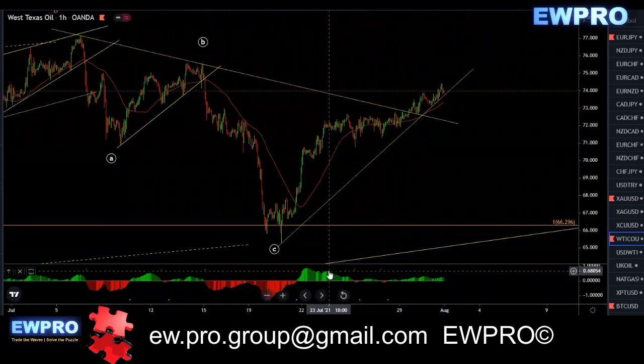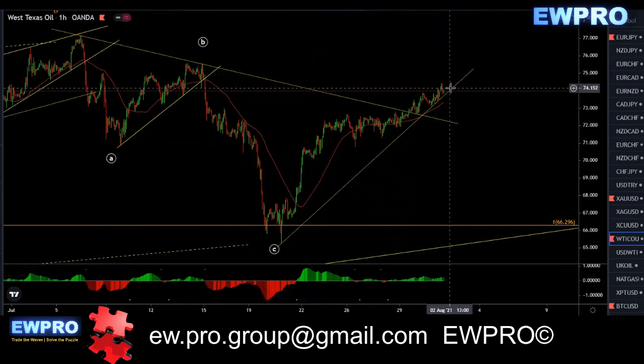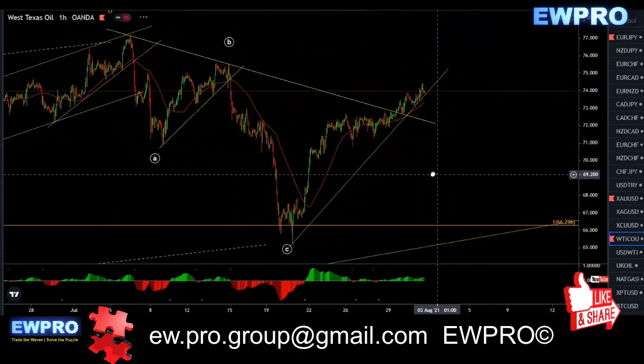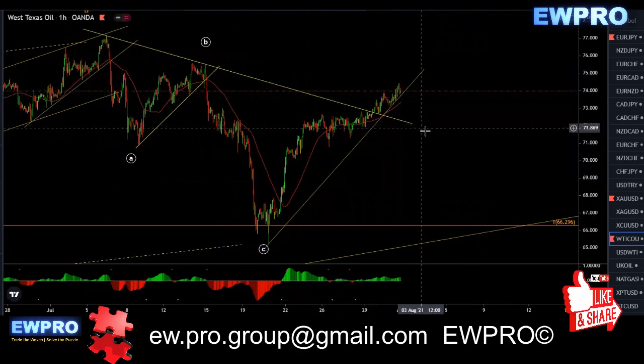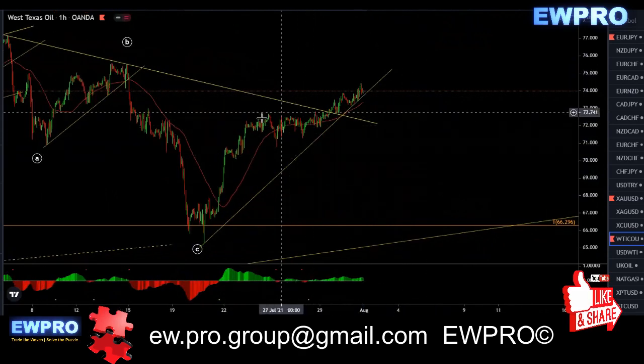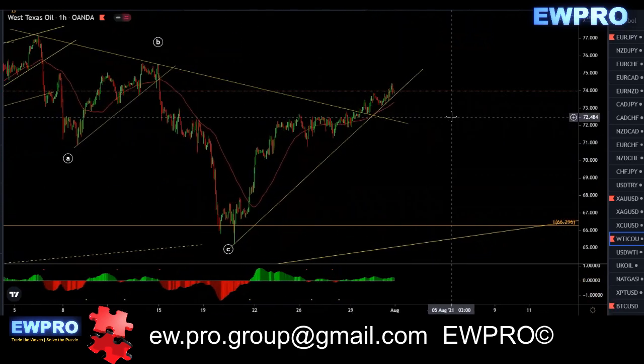I'd only be selling it because we have that possible bear hidden on the H4 and we have the bearish divergence on the H1. So it's very risky to be buying if you didn't get into this or some sort of a trade down here.